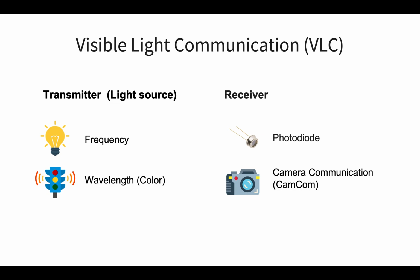In general, a VLC system is constructed by two parts: the transmitter, or in other words, the light source, and the receiver. The receiver can be a camera or a photodiode. The transmitter is normally an LED, and it can encode data in the frequency of its flicker or in its colors. Our scheme is based on camera communication, taking a camera as the receiver and an array of color-changing LEDs as the light source.